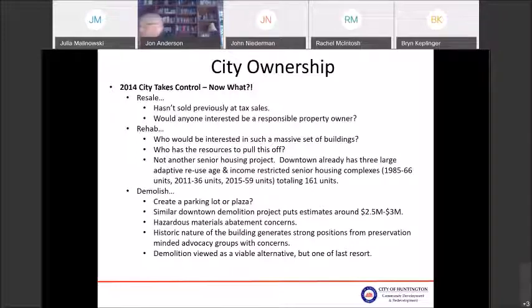And then obviously there's always the demolition. We could create a parking lot or a plaza. We were in the process at that time of demolishing a building at the north end of our downtown and putting in an urban pocket park essentially. And so we extrapolated those figures out from that park and took it to the building here in this site, which is 3 times the size. And so we estimated that we'd have about $2.5 or $3 million into redeveloping that site into kind of open space, if you will. And then obviously additional considerations.